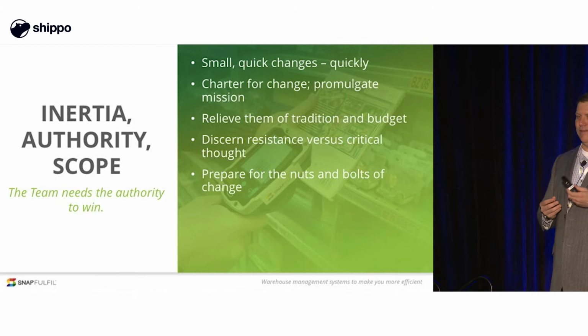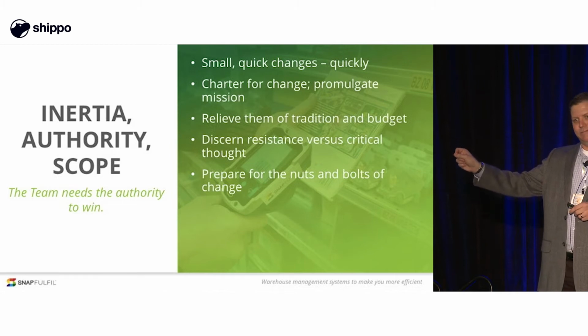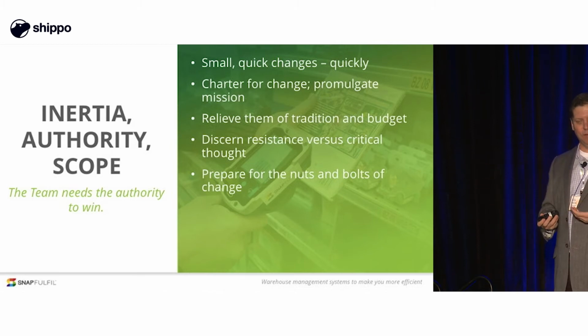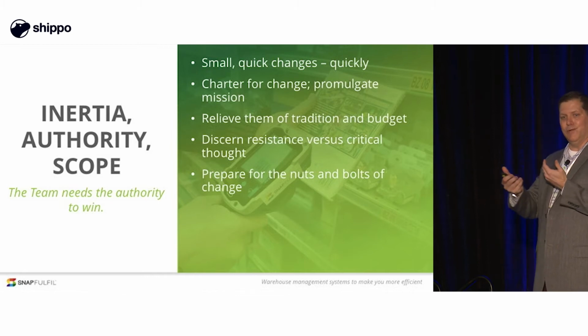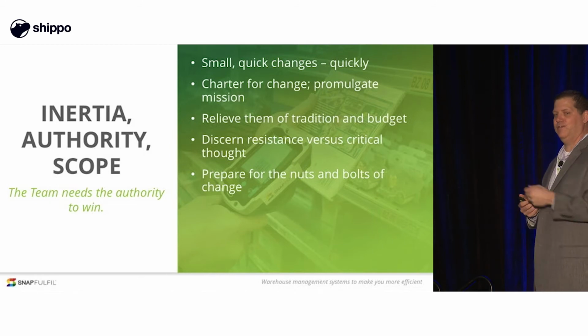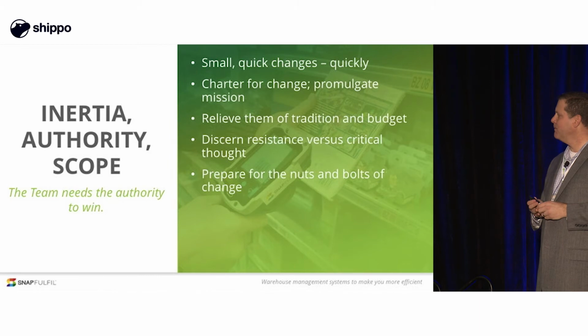Right? Discern resistance versus critical thinking. People don't want to change, but that's different than a smart person asking you a tough question. So as a leader, that's one of the things is we get invested in improving a process, and any challenge, we start seeing it as resistance. If it's really a good process change, you will be able to prove it out with math. Make sense? And prepare for the nuts and bolts of change.